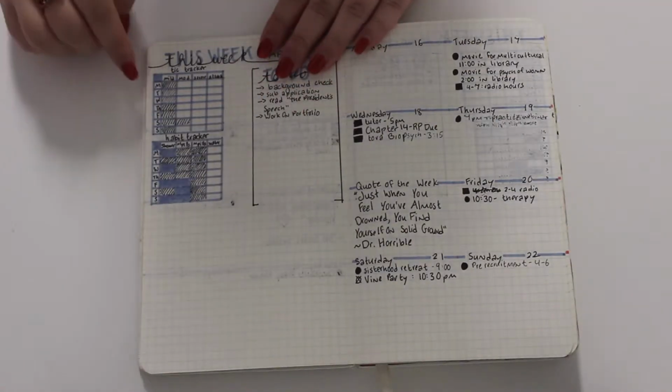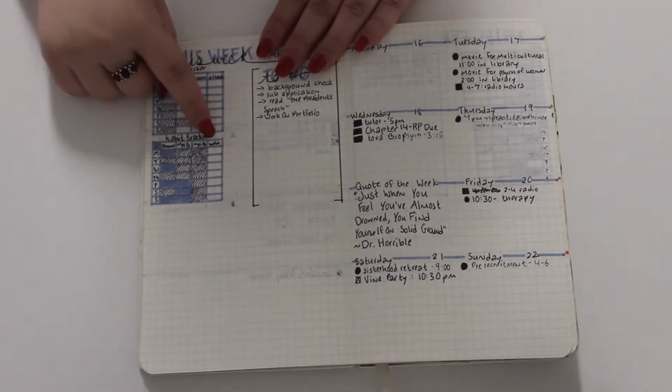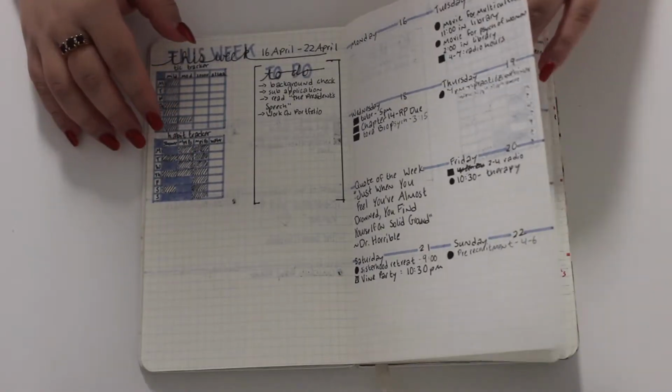And I also have my habit tracker, which has things like shower, morning pills, night pills, and drinking water. But these have been updated later on, so.